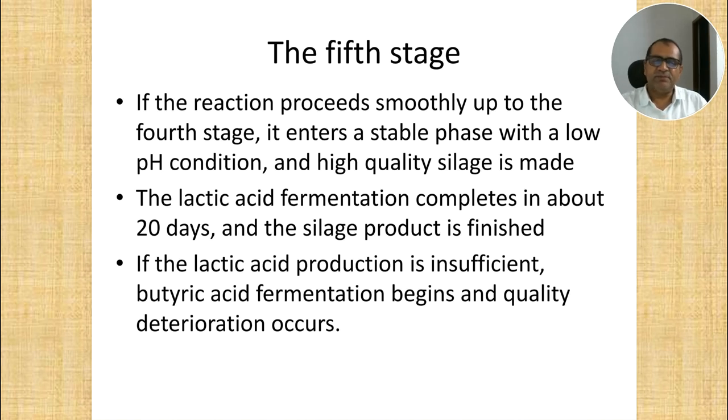Then the lactic acid fermentation is totally completed in 20 days from the beginning of the silo making, and the silage product is finished. So after 20 days, the silage product is totally finished. If the lactic acid production is insufficient, butyric acid fermentation begins and quality deterioration occurs. So we need to see that the lactic acid fermentation should be very optimal by totally keeping the anaerobic environment.